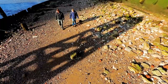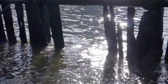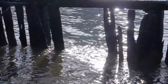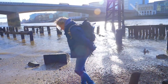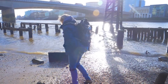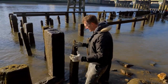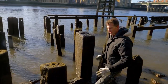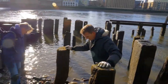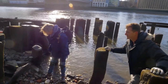Right, let's head through these posts. I just love being down here amidst these skeletal outlines of Georgian and Victorian piers. I think they're amazing. It's a magical place. It really is, especially on a day like this.